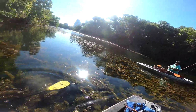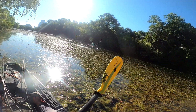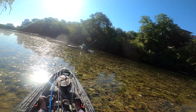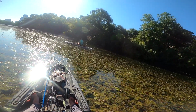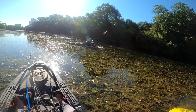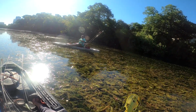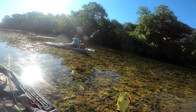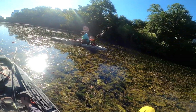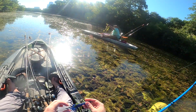What the? How is she not eating it? It's a big one. That's a really big fish, dude. Just grab your line and pull her in. Oh my goodness, if you lose that fish. Reel a little bit. How big is that one? Oh yeah. Looks like a 5-pounder to me.